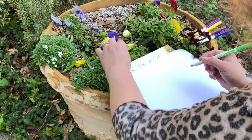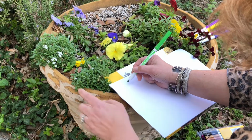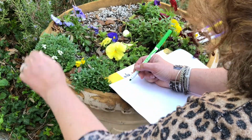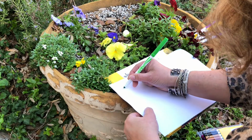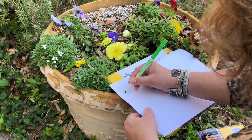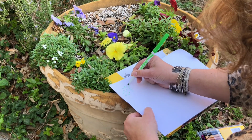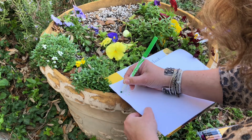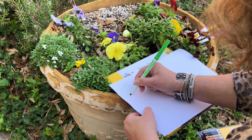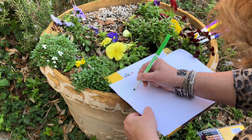I think I will start first with some of the alyssum. Alyssum has these little tiny leaves. There's some little dead ones on there. I'm just going to make little kind of lines for the alyssum. I wish you could smell this. This alyssum smells like honey. I think it smells really nice. So these are my little alyssum leaves.